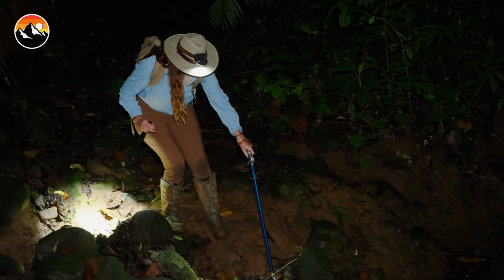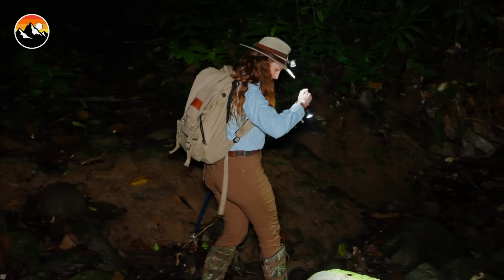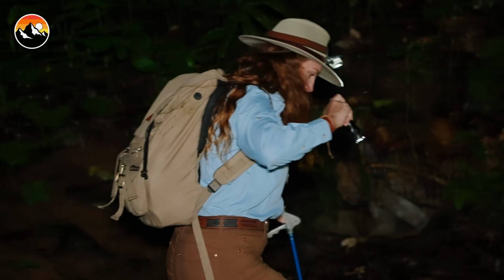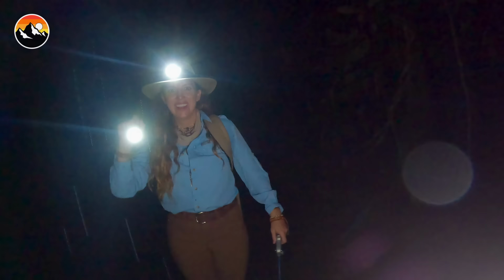These rocks are hard to navigate because it is misty and these things are as slippery as black ice. But for Christina, this is certainly a cool environment to explore. It feels like we are in Jurassic Park. Look at the size of this leaf here behind me. Ginormous. All right, Christina, how are you enjoying exploring this environment?